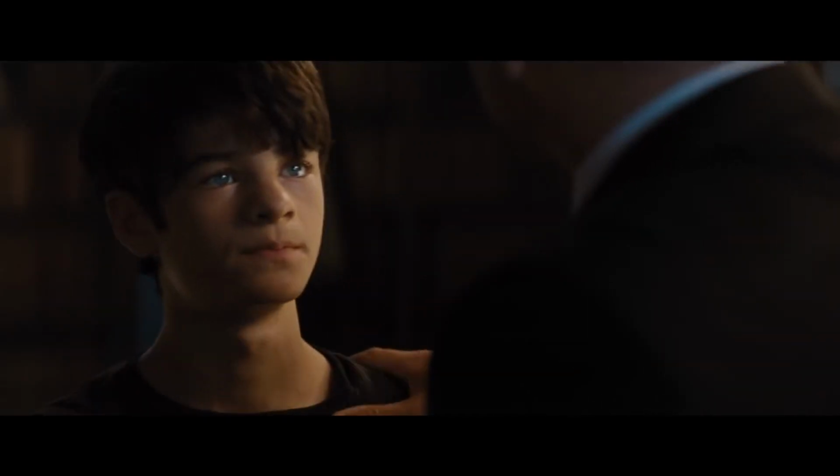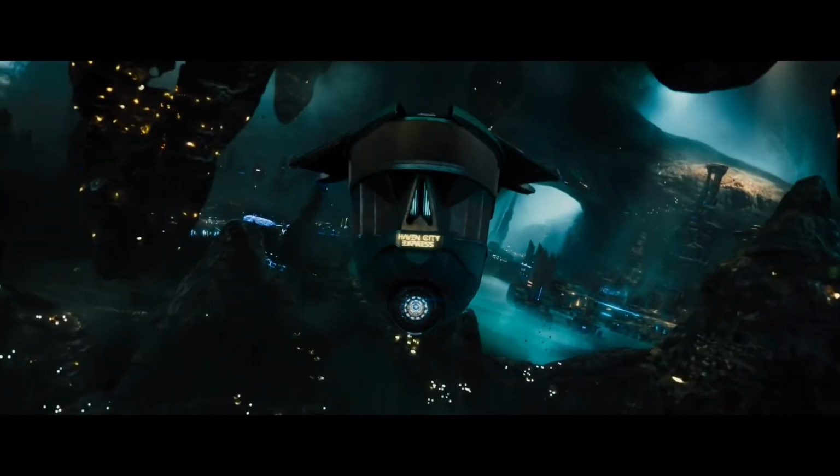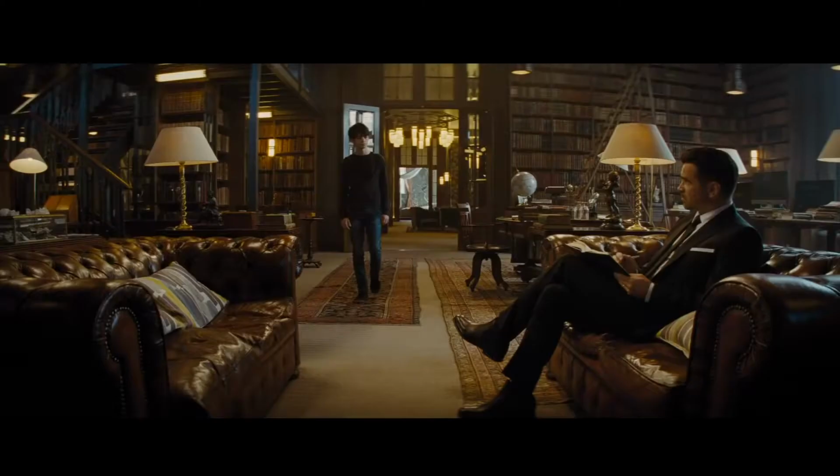We use Gemini around camera when we were in Fowl Manor because it's lightweight, easy to move. When we went to Haven City, the Gemini we used a lot because of the colour saturation.